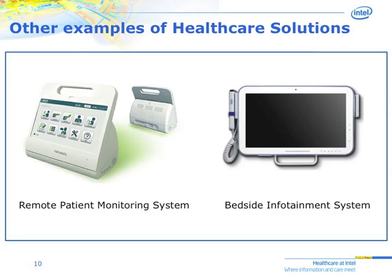So I guess there are many examples of how Intel is assisting both the medical, remedial health environment as well as proactive health. Here we're looking at more examples in terms of the remote patient monitoring system, the bedside infotainment system, and obviously having an intelligent embedded device in a medical environment is assisting both doctors and patients on their road to recovery. Tell us more about how that works in terms of the Intel solution.